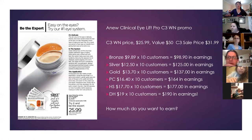Is this the brochure price, $25.99? The brochure price is $31.99. Oh, okay. Our What's New price is $25.99. And then we also get our discount on top of that. So again, we earn an extra $6 from it, plus our regular discount. It'll be the discount on the $25.99.